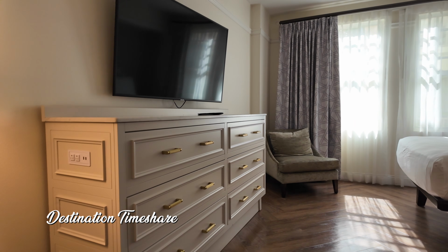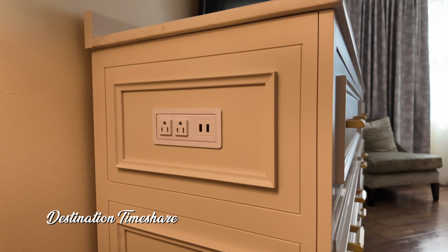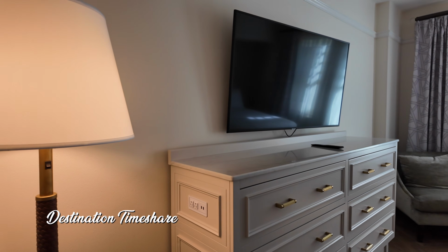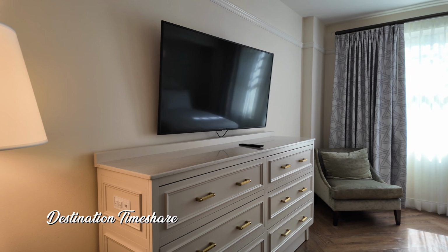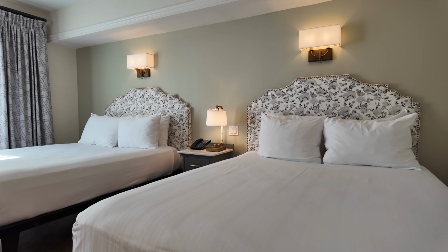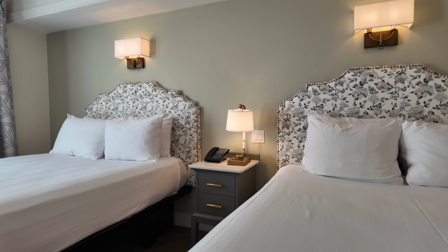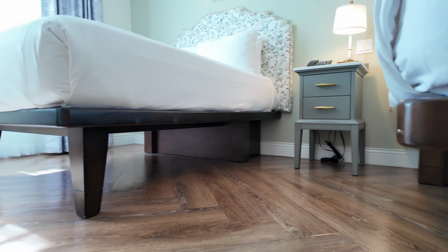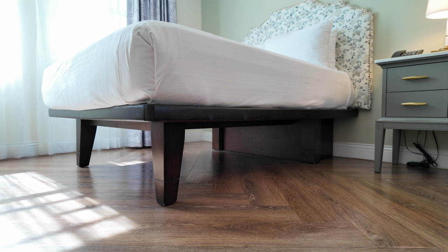You have a really nice big dresser here. I'm noticing some exposed USB and power. More power down there. Some nice lighting in here. Big flat screen television up on the wall there. Then just over here, you do have 2 queen size or double beds. Nice little nightstand there in the middle, again with some exposed USB and power. And I'm noticing plenty of storage under here. So if you need a place to put that luggage after you've unpacked, you can just scoot it in under the bed there.